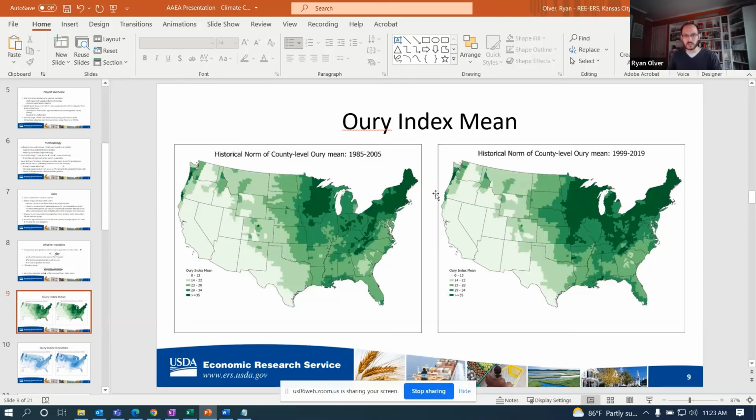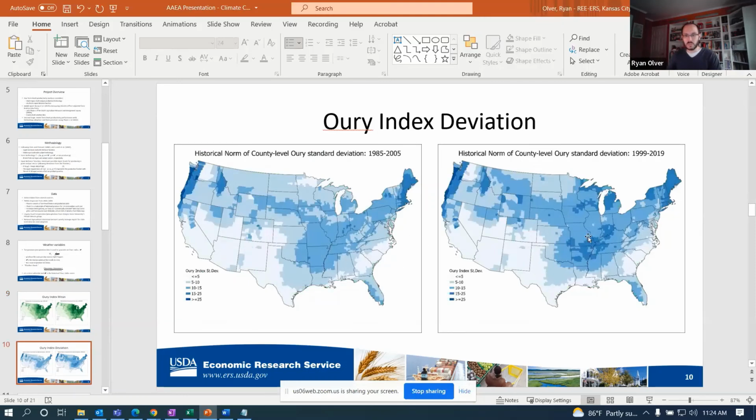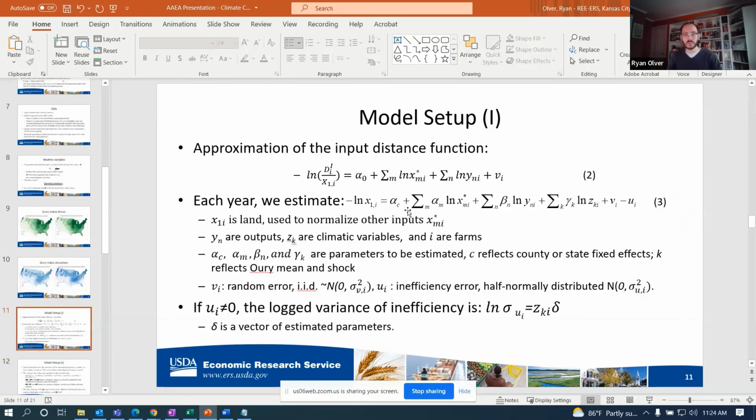You can kind of see here on the screen different areas of the U.S., and it's getting, we'll say, wetter, the index is actually improving in some of these areas. We take a norm of the first 20 years, 1985 to 2005, and then from 1999 to 2019, but our deviation has become significantly higher in a lot of areas throughout the U.S. So it's getting wetter, but there's also a lot more variation. And so we think this is probably an important thing to capture.